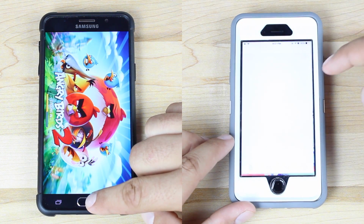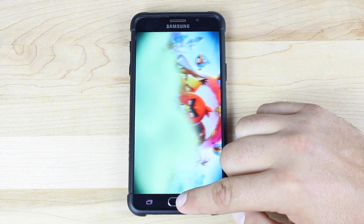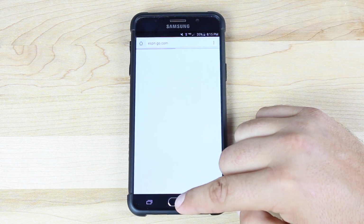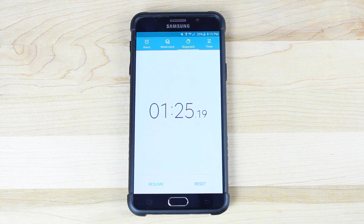Here it's having to totally reload from scratch on the Note 5, and now the iPhone 6 is finished at 1 minute and 8 seconds, and the Note 5 is still lagging behind. Still loading Angry Birds 2, and it actually has a few more seconds to go before it finishes with the speed test. And as you guys can see, it has wrapped things up at 1 minute and 25 seconds.